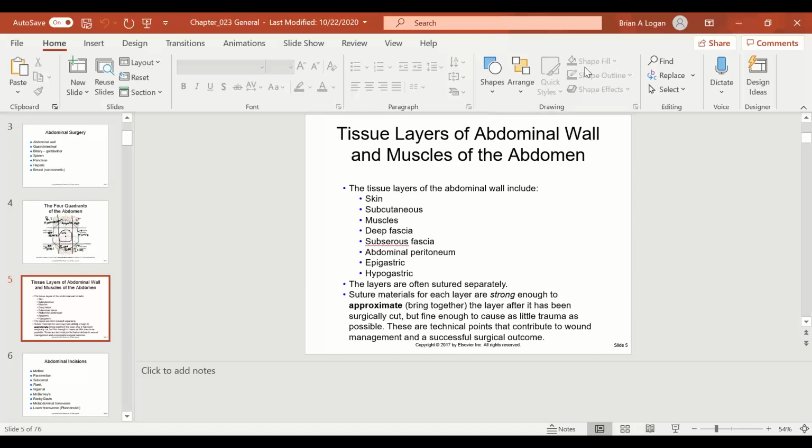But you will see on the CST exam, there'll be a question somewhere in there asking which of the following is the best suture material to use in the presence of infection or something like that. If surgical steel is one of your answers, that is always the best answer, because it's what's known as an inert substance. It's not going to react with the tissues, and it's not going to react with the bacteria to spread an infection.